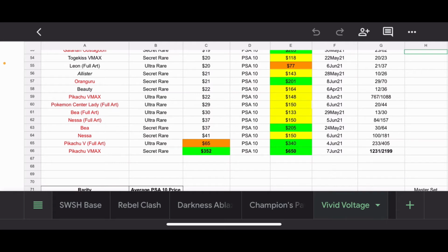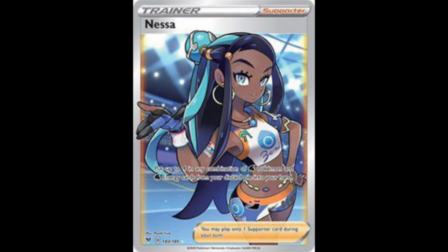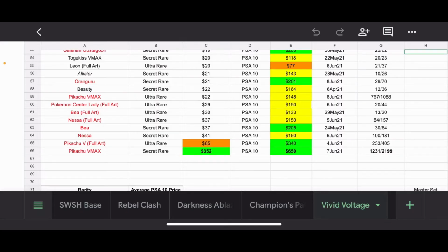We have the Nessa Full Art. This one is kind of torn between it being the favorite trainer of the Sword and Shield series of sets, or just series in general. I like Nessa a lot, but I just never liked the water gyms. They just always felt kind of weak to me. And her ace being a Drednaw is just kind of lame. I like Drednaw because I like turtles, but just not the strongest ace in my opinion. PSA 10, $150. Not bad.